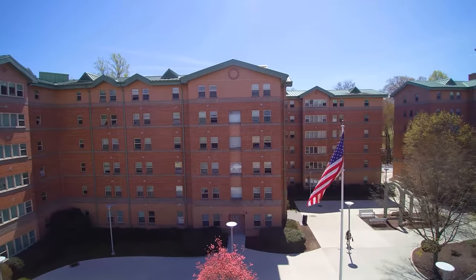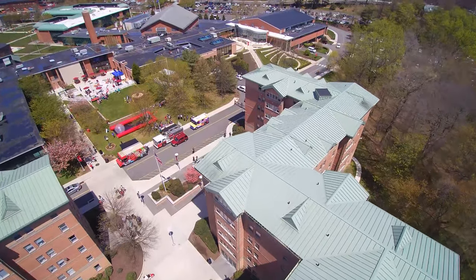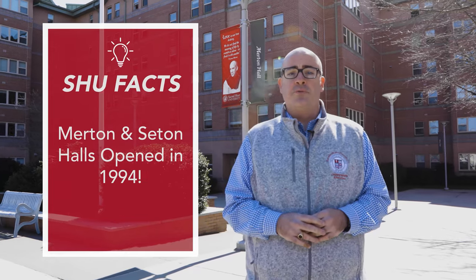Here we are in Merton and Seton Halls. These are two of our main freshman residence halls on campus, right in the heart of our campus, actually. They house both double and triple accommodations. Each room has a bed per student, as well as a dresser per student, a stand-up wardrobe, and also a microfridge, which is included in the room.